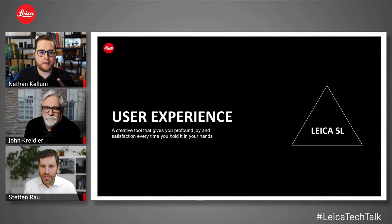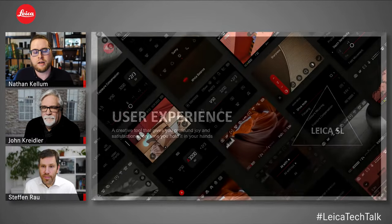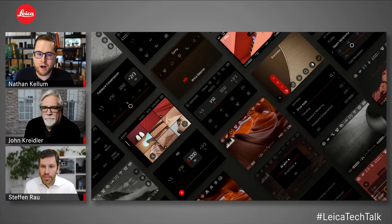And, you know, we were talking internally, Steffen, about this new menu and this new UI design. And I thought that the design of the camera was very good. The design of the menu on the SL2-S is very good. But yet we made the decision to completely redesign the menu with new icons and also a new font, and a new design language of how the camera operates. Could you share a little bit about how this decision of really focusing on the UI became a big part of the SL3?